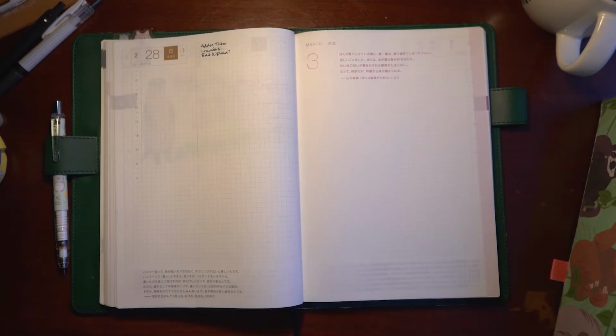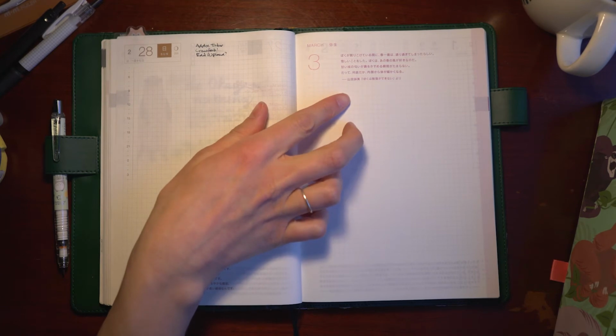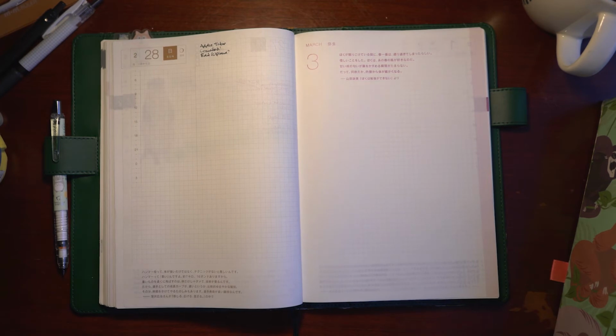All right, I did take a quick break to change a battery and do a quick translation of this little March introduction section. So this is actually a quote from Amy Yamada's We Never Learn. I don't know if it's a book or a poem, but here is roughly what it says. Again, just for time's sake, I'm using Google Translate mostly, and then making sense of it from what little Japanese I know. So this is what the quote says.